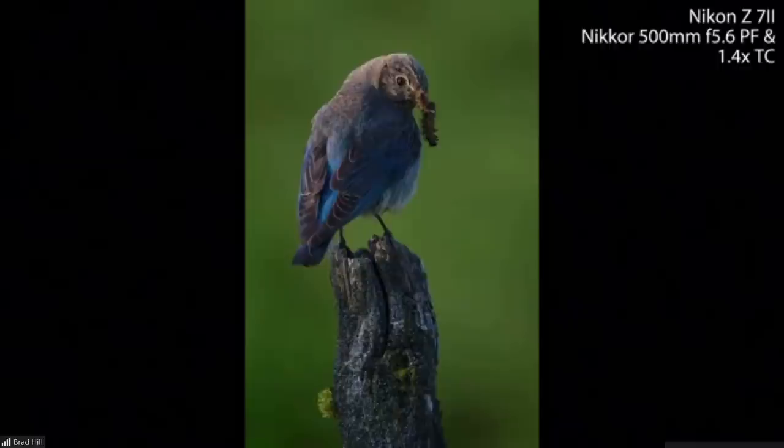I'm not afraid, or never was afraid, to use teleconverters, but over the years, after extensive testing, I found that they could be used only with very specific lenses to get really good quality results. As an example, a 300mm f2.8 lens or a 400mm f2.8 lens.